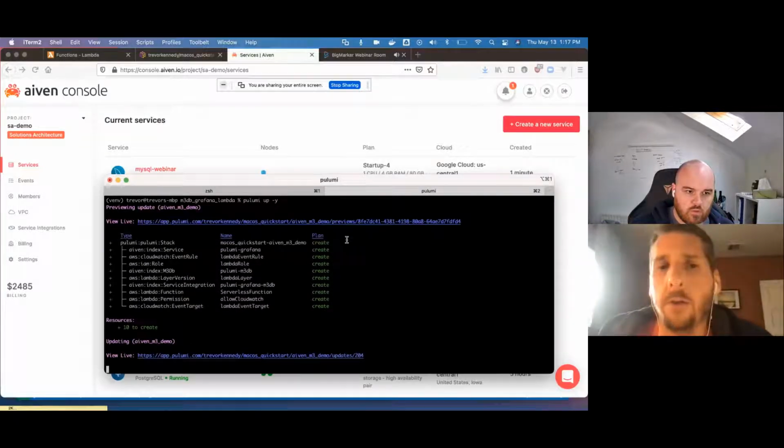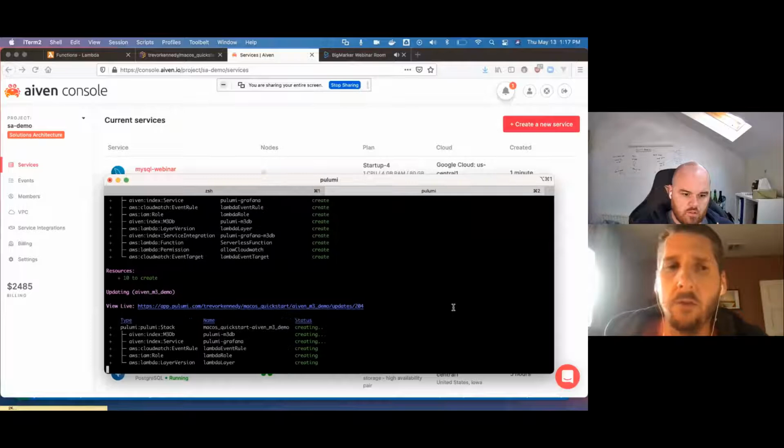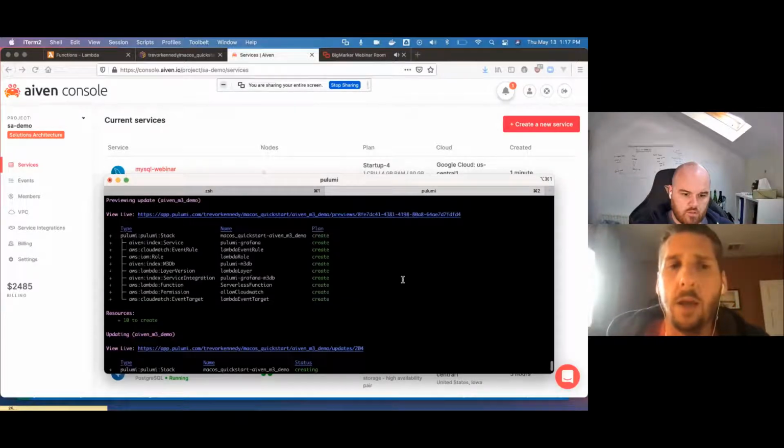So we can see the stack output from Pulumi. We're going to do a couple of things. We're going to provision an M3 time series database instance. We're going to provision a Lambda function. We're also going to create a Grafana instance, and we're going to connect Grafana and M3 as a data source. We can actually see data coming in.